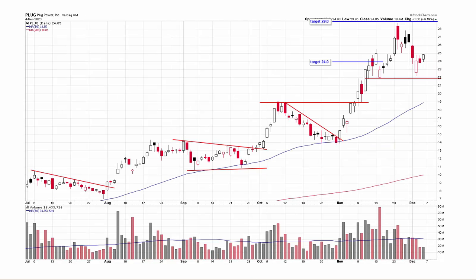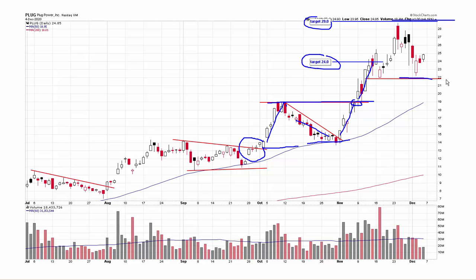Treated us really well. Plug, it's not an EV stock, but it's related, and we've played it a few times. We posted it over here, and we got a nice run. It came down here, tested the previous breakout level, tested the 50, and at first we were just looking for a move back to the high. We got it, and then you can see the next target was 24, and then I posted the target of 29. So the stock is still live on our list, but even if it trades sideways in some sort of range here, I think eventually it's probably going to go higher.